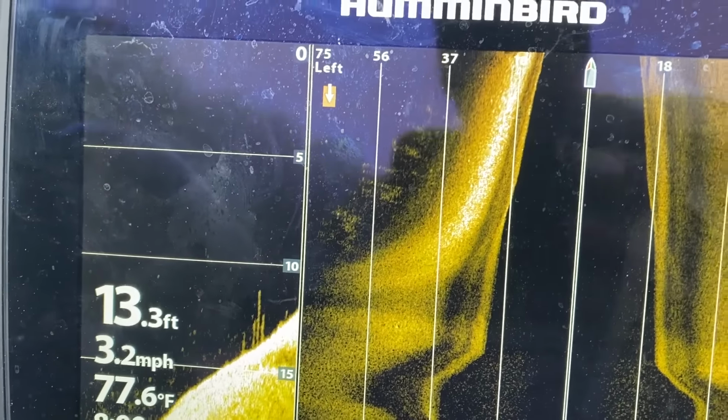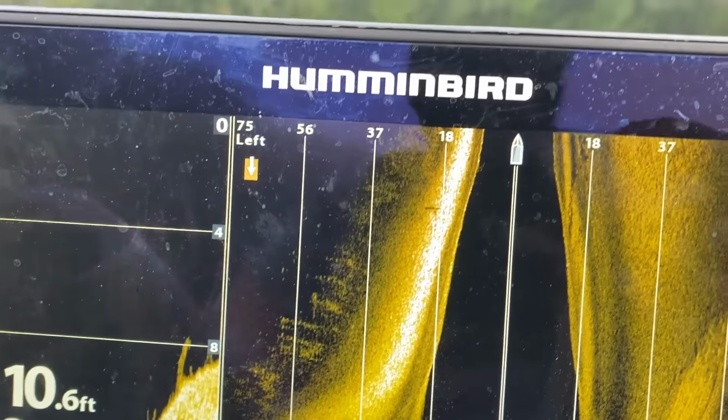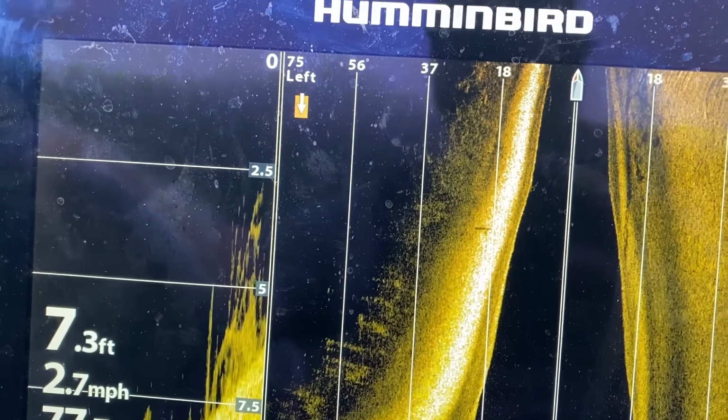Be a little grass sitting there. Sometimes they'll pull up and sit on the edge of that grass. There's one out there.